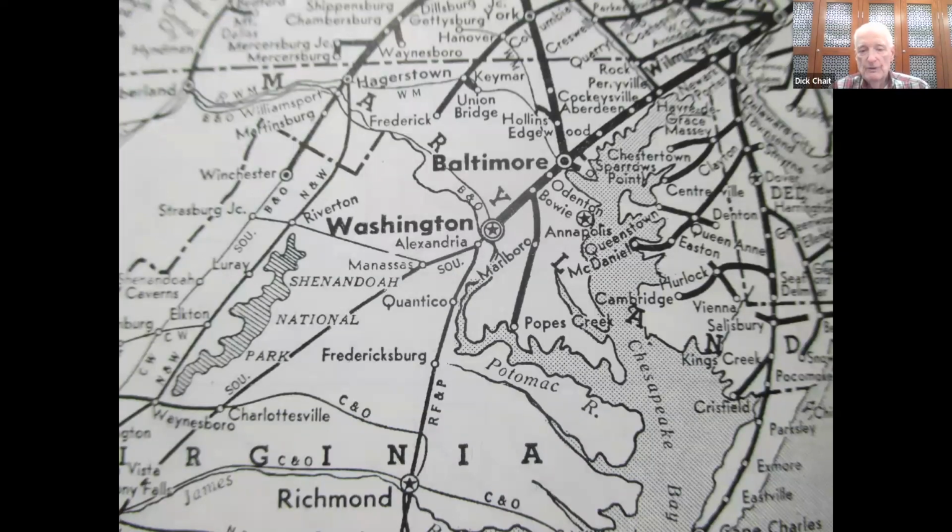This is a rail map that I took from the Pennsylvania Railroad timetable, and I'll pass this around. It shows the Pennsylvania Railroad coming down from New York through Delaware, through Baltimore, and stopping at Washington. But at Washington, actually Alexandria, just south of Washington, as you all know, there was the RF&P, to the right there, Trish Walker showing, making the connection with the RF&P, taking the traffic down to Richmond and southward.